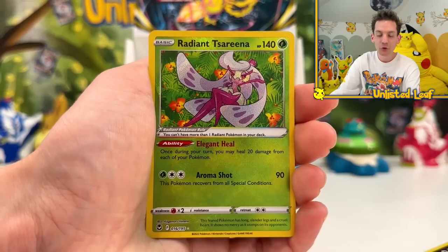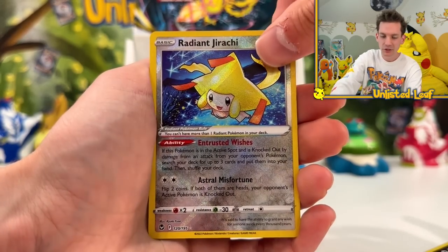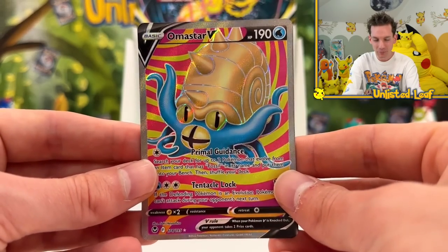But look at this. 2 Radiant hits. So you get 2 V-Stars, 2 Radiants. Looks like that should be guaranteed per box. And then we got our 2 Full Art cards. What do you think? Do you like it? Do you not? You can be honest with me if you don't feel this box at all.